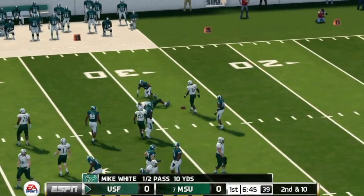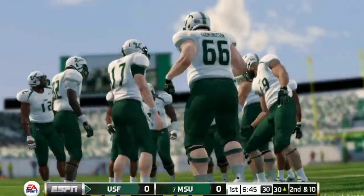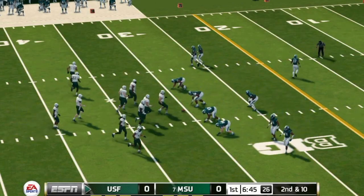For the tight end, but they can't hook up. Price was the intended receiver on the play. That makes it second and 10. Second and 10. Ball on the 30-yard line.